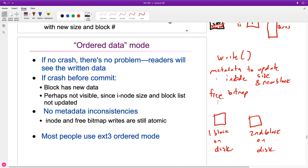What it looks like is we've got our file with its old size. Okay, so our size is the same. If we happen to have overwritten that, the data will be different, but if not, we haven't. And there's this other block on disk. Tell me about this block. Is it free? Yes, because how do we define free? We look at the free bitmap, and the free bitmap still shows it as free because it was never updated. So this is free, but that's okay.